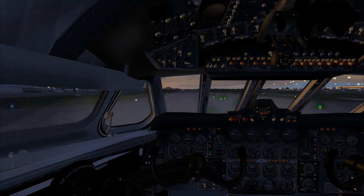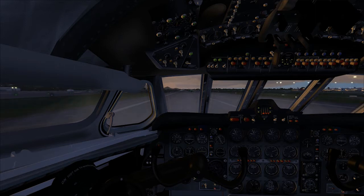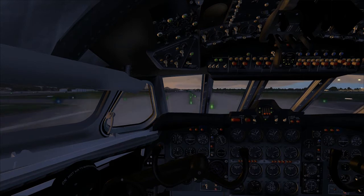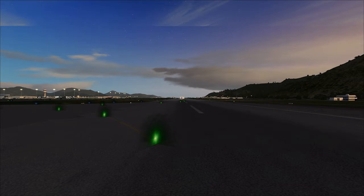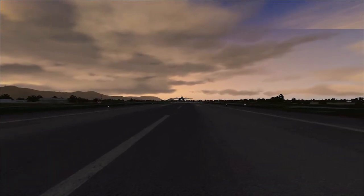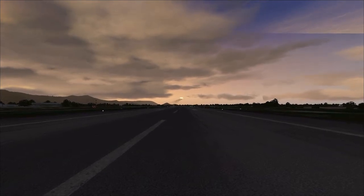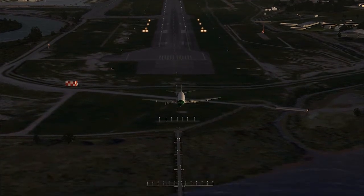And lit it off centerline, that's all good. Left rudder to keep us straight. Alright. And then up she comes. Gear coming up.